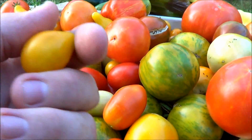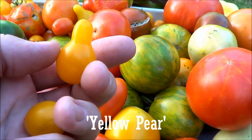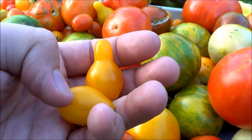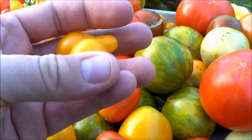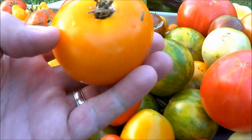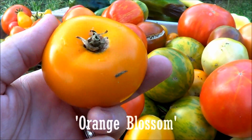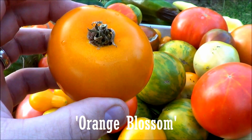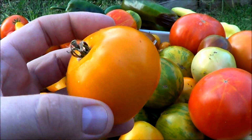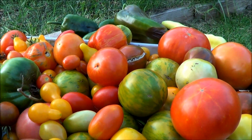These yellow pear are not my favorite. Any of the yellow tomatoes really don't have a lot of flavor. Very mild tomato flavor, but I do like them to add in color, a variety of color, and different things that we make with them. Like I said, these yellow and orange type tomatoes are much more bland flavor, mild, and less tasty in my opinion. But I do like to grow them for the color and variation of that.